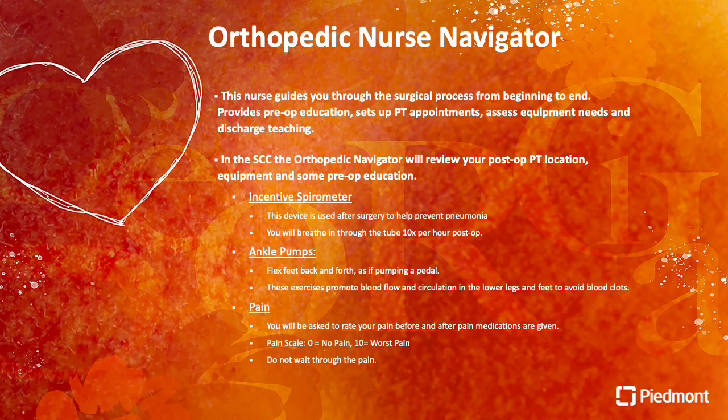The orthopedic nurse navigator guides you through the surgical process from beginning to end. They provide pre-op education, set up PT appointments, assess equipment needs, and give discharge teaching. As part of your pre-op teaching, the orthopedic nurse navigator will instruct you on use of an incentive spirometer and ankle pumps. An incentive spirometer helps to prevent pneumonia.